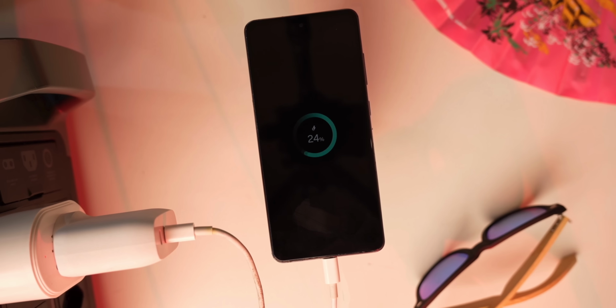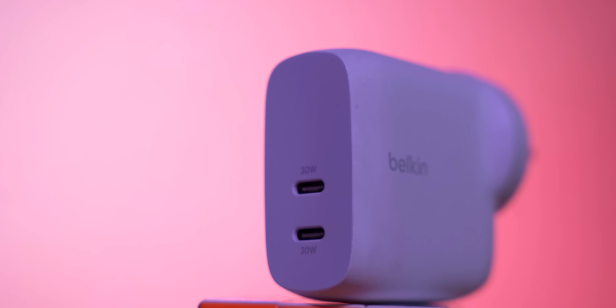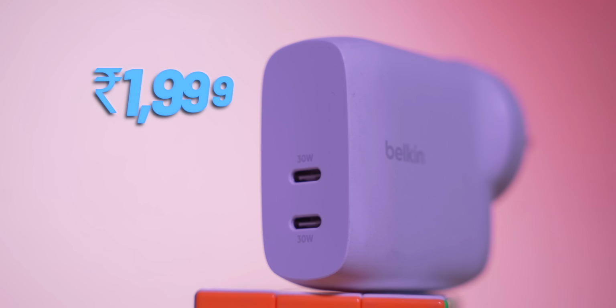Now since it supports PD charging, you can fast charge any smartphone from Xiaomi, Motorola, iQOO, Samsung, iPhone, etc. It doesn't charge OnePlus and Oppo phones. The only catch with this charger is, since it's 30 watt maximum on one Type-C port, you can charge MacBooks, but you cannot charge a Windows laptop at full power. Now we got this Belkin charger and extender for 3,500. Now without this extender, it costs 2,000. So 7x10 recommended if you have a lot of devices to charge on a trip, always useful. But for home usage and laptop, I'll link a proper 100 watt PD charger. You can check that out.